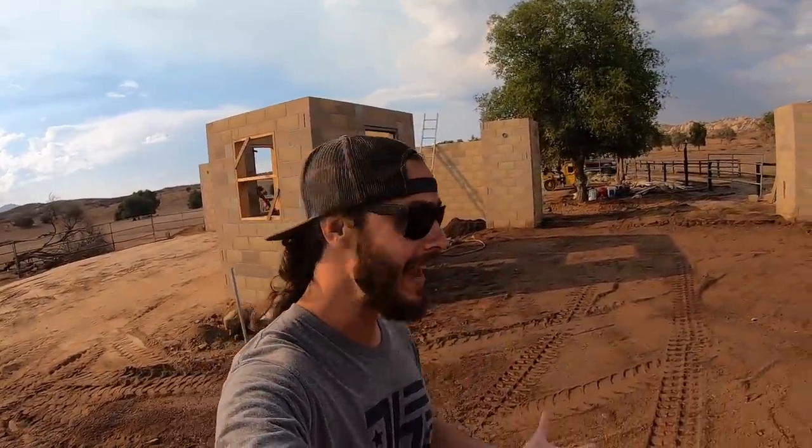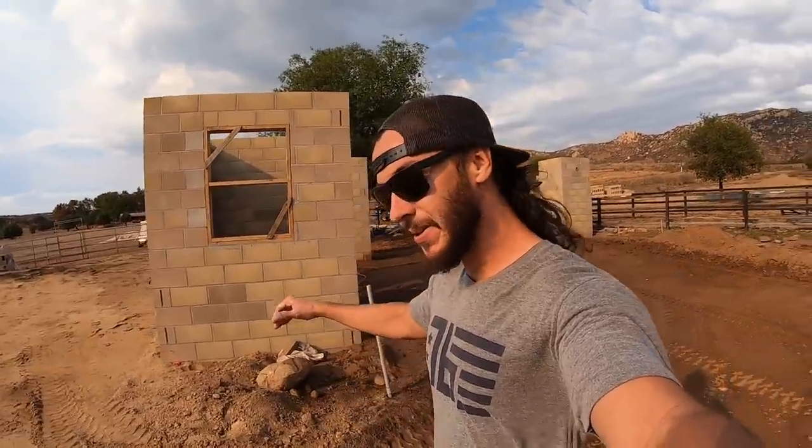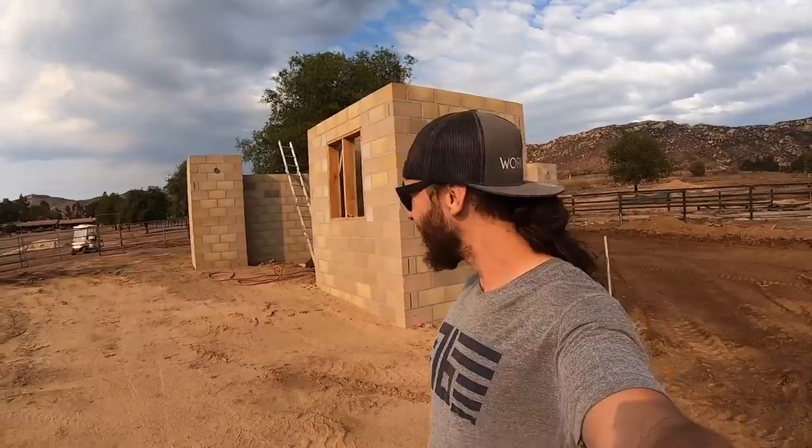Today, guys, I think we got pretty much all the rough grading done, which this place is starting to look really, really rad. You're starting to get a real good idea of what this is gonna look like finished once it has all the concrete in it. A little bit more work here.